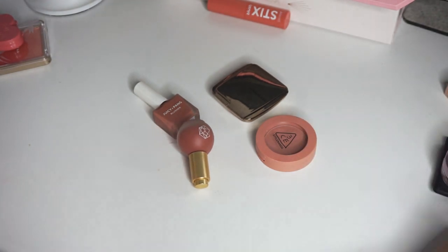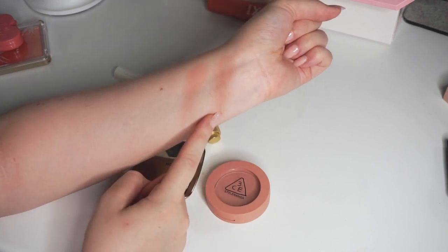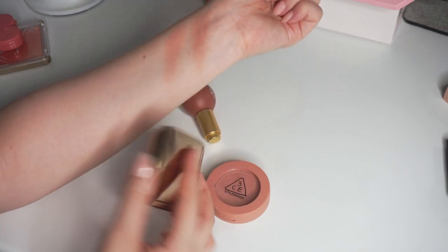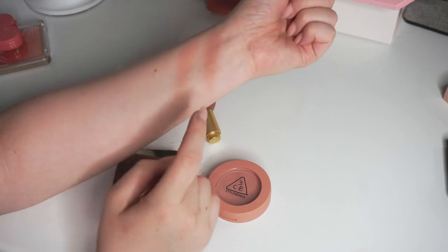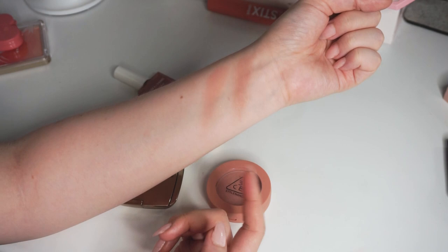Clear those guys away, they're getting in the way. So first up, I've swatched the 2 powder blushes. This one on the top here is the Hourglass in the shade Mood Exposure, and this is the 3CE blusher in the shade Mono Pink. As you can see, they are different.